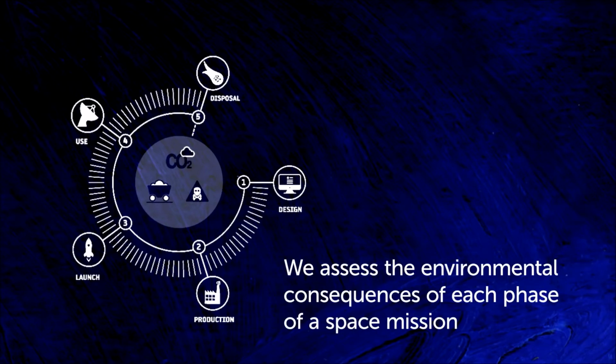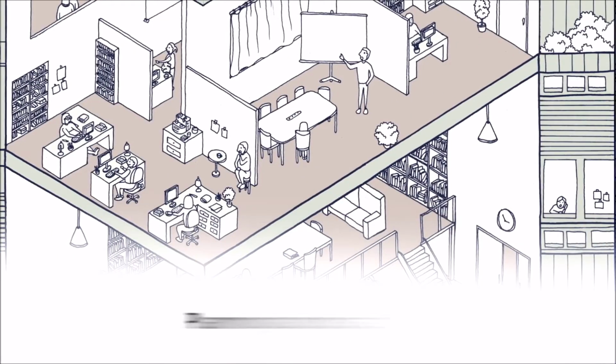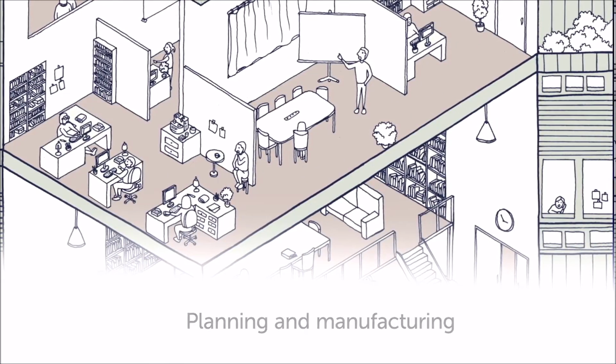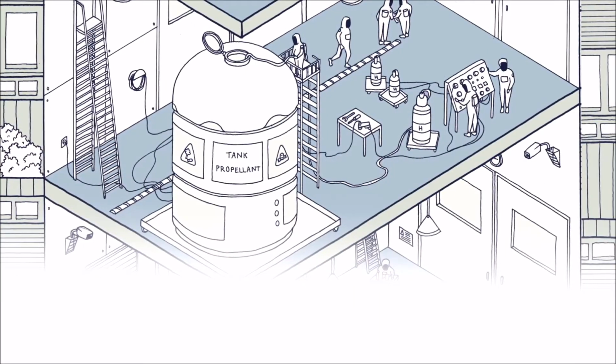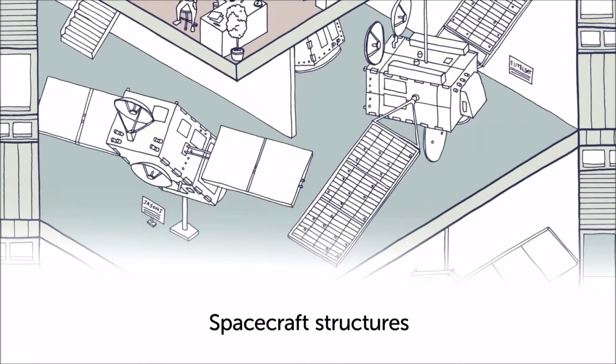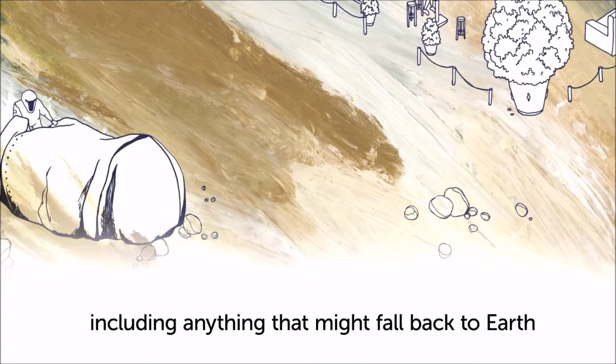We developed methods to assess the environmental consequences of each part of a space mission, from its design and manufacturing, including any use of toxic substances, such as those used for certain propellants, to the equipment of the launchers and satellites themselves, including any parts that might fall back to Earth.